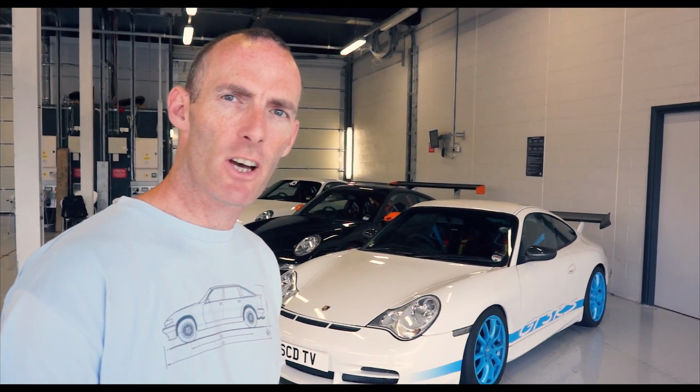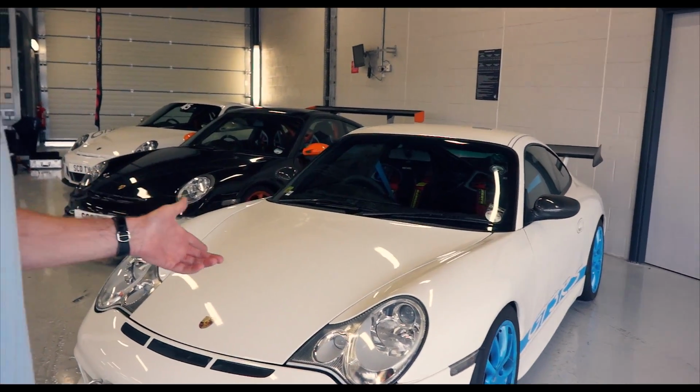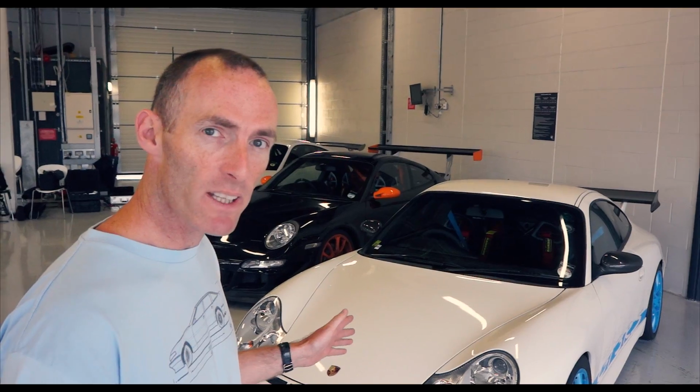So we've got these 3 cars here, three GT3RSs, but what exactly is a GT3RS? Let's go and have a look at them. So the first one here, this white one, this is a 996 GT3RS. This was the first ones they made.